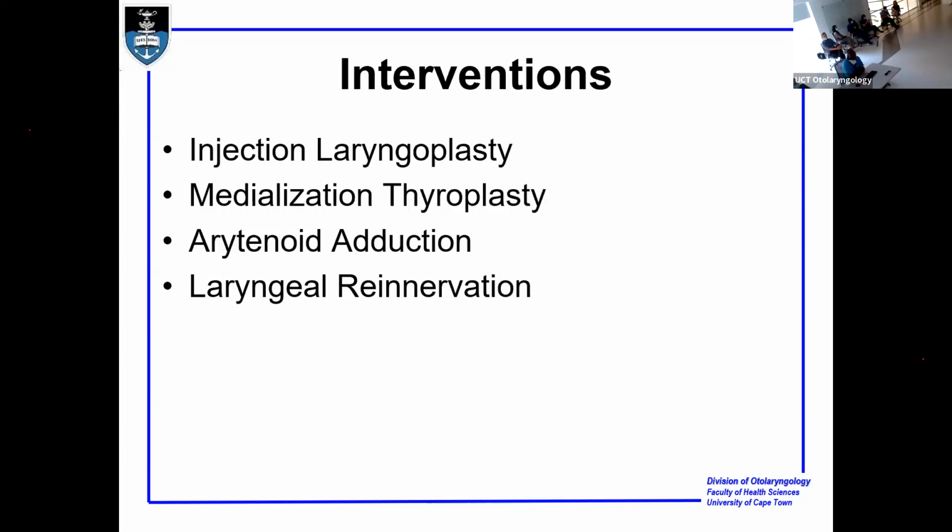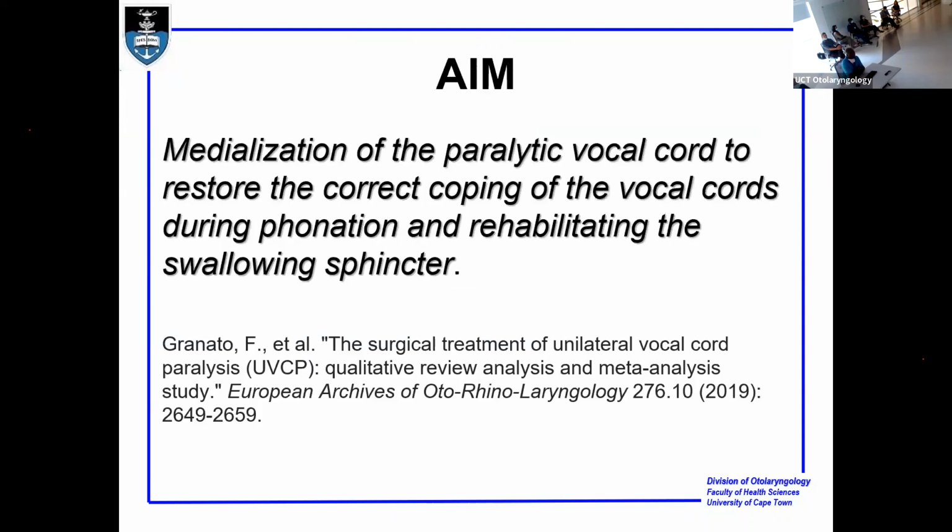So literature talks of these 4 pillars of treatment of recurrent laryngeal nerve injuries. The first one is injection laryngoplasty. The second is medialization thyroplasty, also referred to as type 1 thyroplasty, arytenoid adduction, and laryngeal reinnervation. I'll go into details through each one of these. But the whole aim of this treatment is medialization of the paralytic vocal cord to restore the correct coapting of the vocal cords during phonation and rehabilitating the swallowing sphincter.